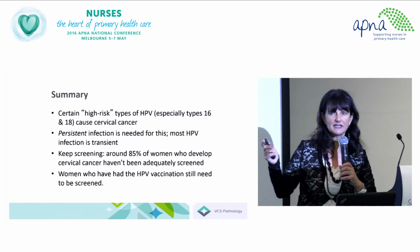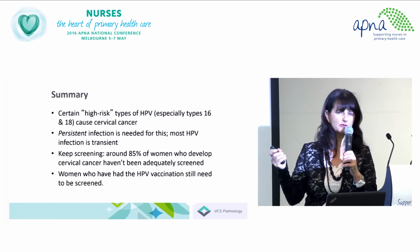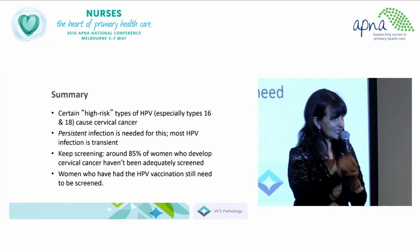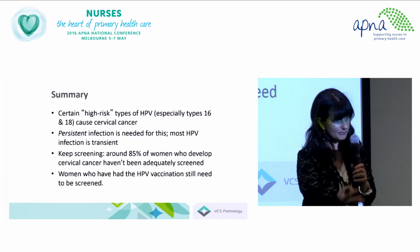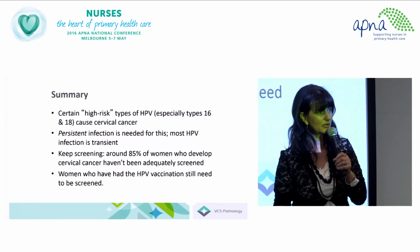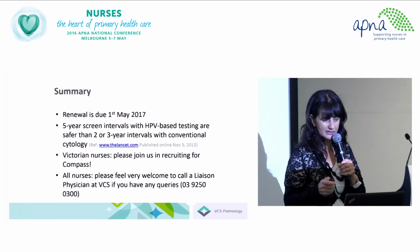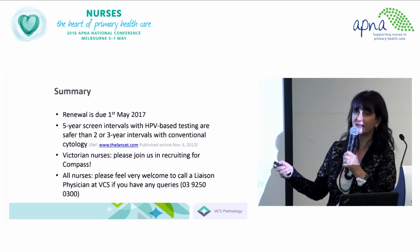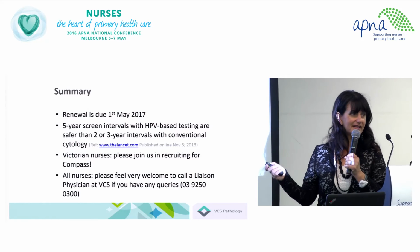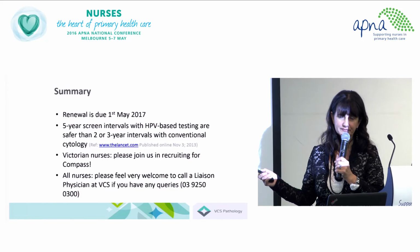And an important message for that younger age group of women, those 25 to 35, who may well have had the vaccination: they still need to be screened because they're only being protected against 16 and 18, those oncogenic types. There are still the other 12 oncogenic types, and we're a bit worried that message isn't getting across. So Renewal is due 1st of May next year. We'll be doing 5-year intervals with HPV testing, and that's safer than 2 or 3 yearly intervals with conventional cytology.